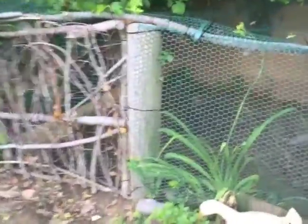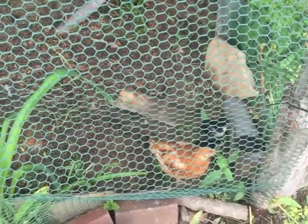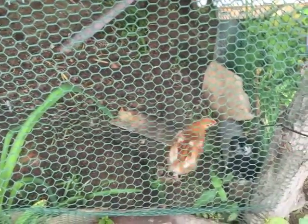So here's the chicks. We got 4 birds, 1 big red star, 2 black australorps, and 1 Plymouth Rock. So the older bird's been kind of acting as a surrogate mother. She's been doing a good job. And they're pretty chirpy because they're getting hungry. It's about time for them to go into their little house.